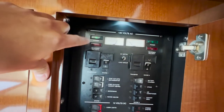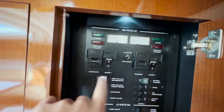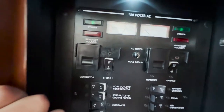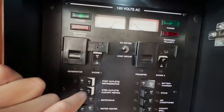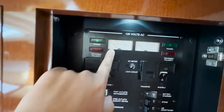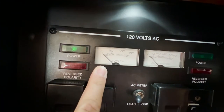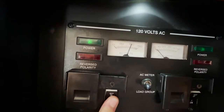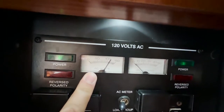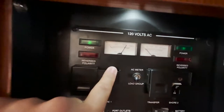So this is going to be your 120 volt section here. This is how you choose if you want to pull your power from shore power or the generator. Right now it's configured to pull from the shore power. If I were to turn these off, you'll see my voltage drop here on AC volts. If I power back up, and you just heard the dehumidifier go off because I pulled the power. That takes you up to 110 coming from the shore power.